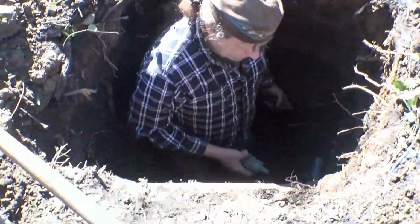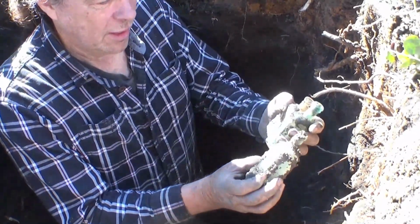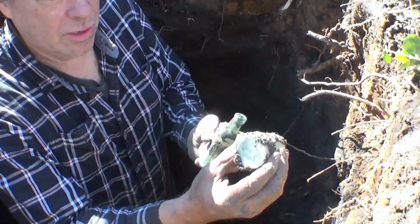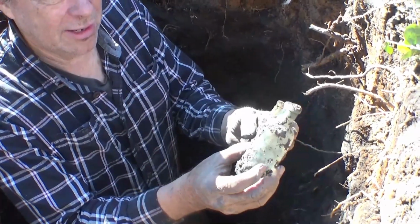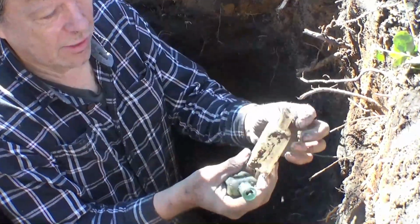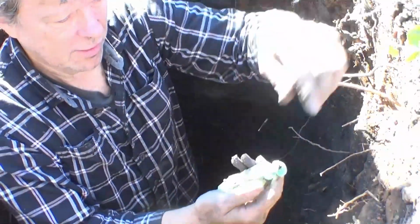All right, Dad's starting to pull out a few bottles. Just getting down there about the 6 or 7-foot level, and hit a nice medicine L&W on the bottom. Lorenz and Whiteman. And it's got an applied top on it, so that's like 1860s, early 70s. And we hit a little square, that old flat bottom square, which could be 1860s or early 70s. We got good age then.